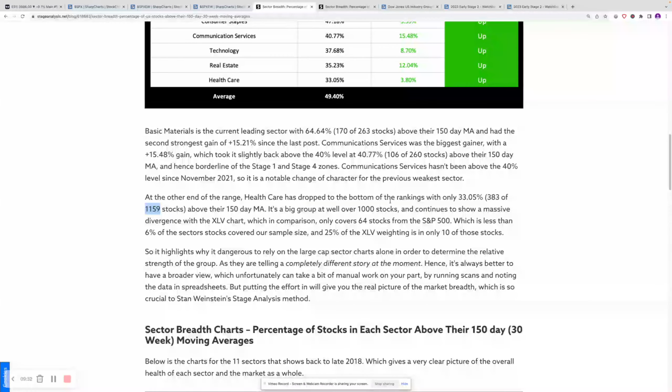So there's actually only a very small percentage here above, 33.05% above there. So the XLV only covers 6% of those stocks that we're covering in this. So it gives a very, very different picture, as healthcare looks very strong. If you look at the percentage of stocks above their moving averages on the S&P 500 chart, it's actually near the top of the scale, whereas it's actually at the bottom of the scale if you look at it from a broader perspective.